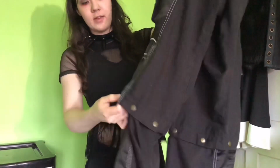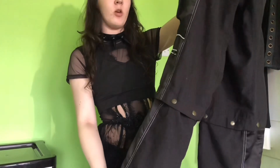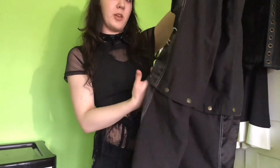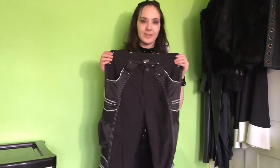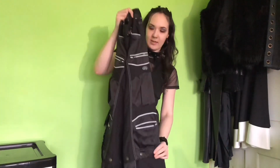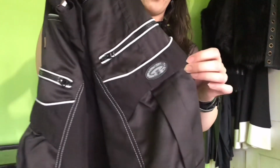Oh, and then the legs pop off as well, which is really cool, because they're quite long on me at full length, so when I'm wearing them I might just wear them with the extra bit taken off. And they're really, really soft and comfortable, which is great. Oh, and then they've got the logo thing here.